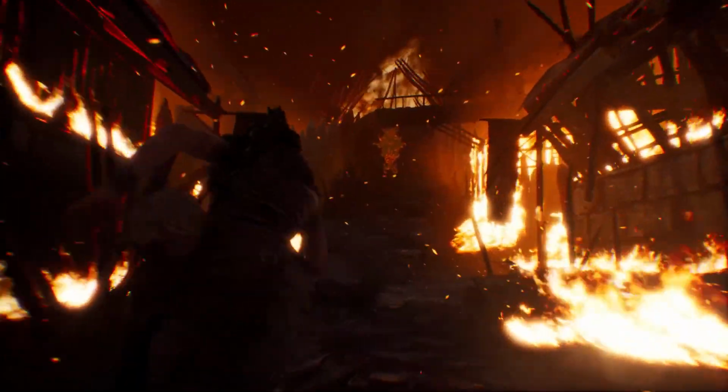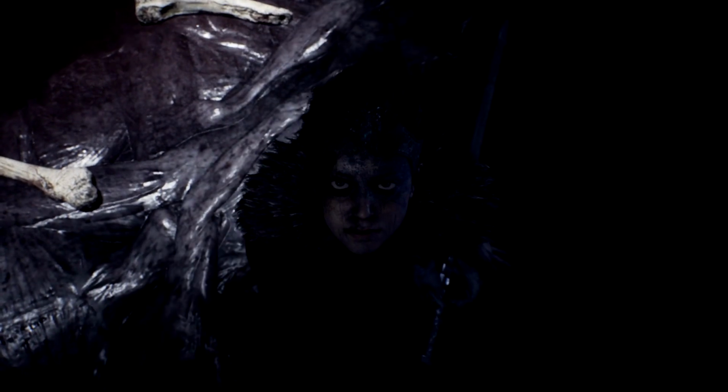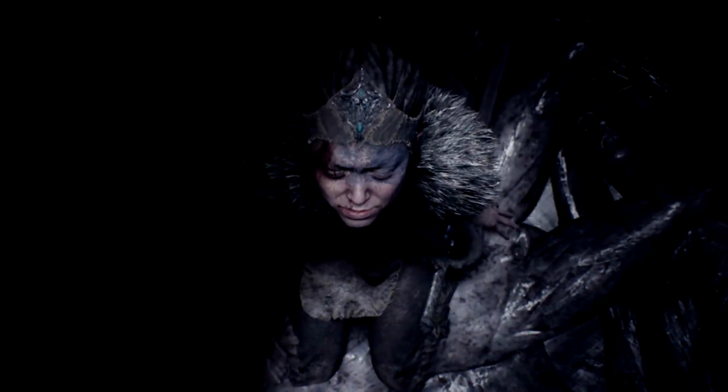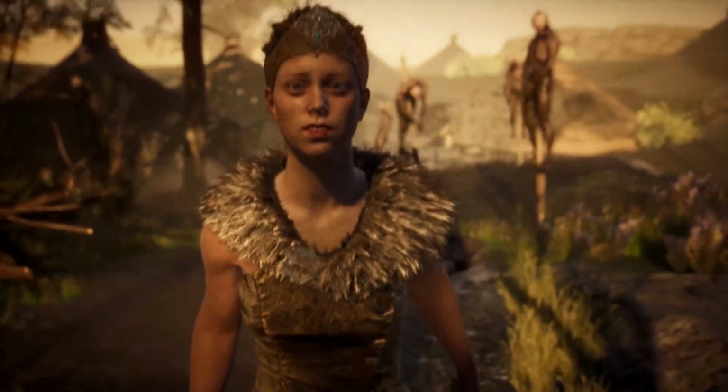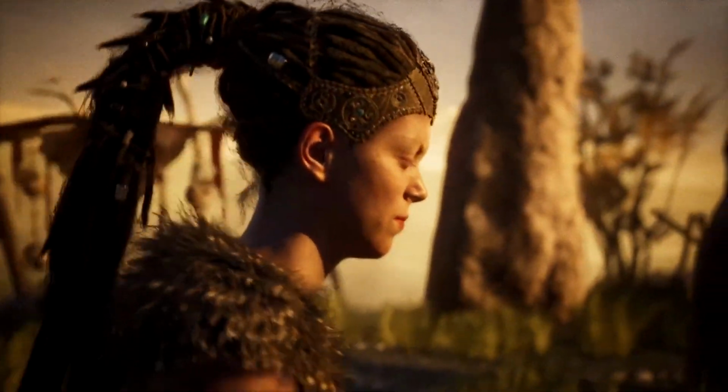Some people see this game as a spiritual successor to a game called Heavenly Sword on the PlayStation 3. Very different to that game. More driven on its atmosphere, more driven on its psychological elements, and those elements are incredibly strong in this one. So $20 for it is quite good. Relatively short in terms of the content and length, but I would still say it's definitely worth it.